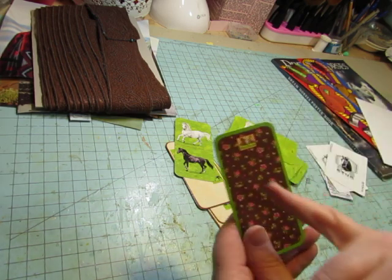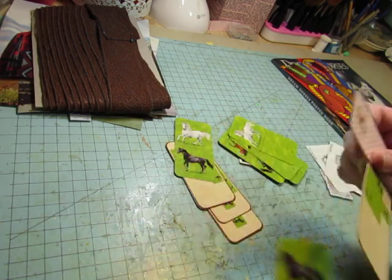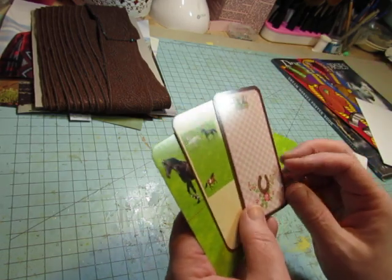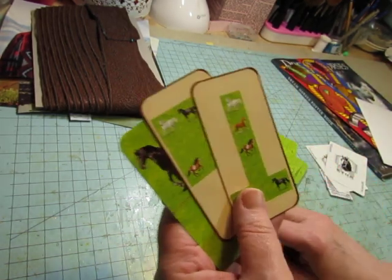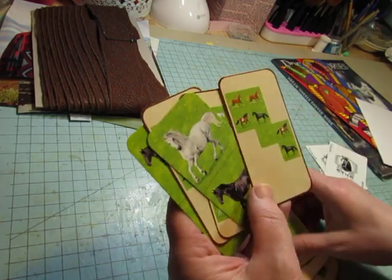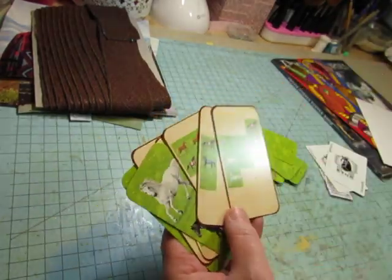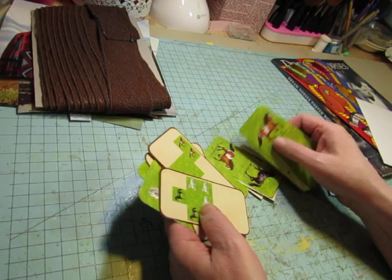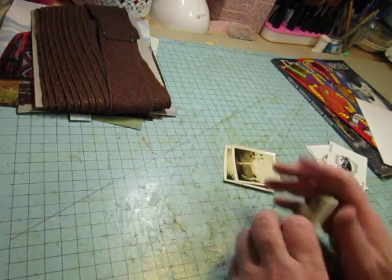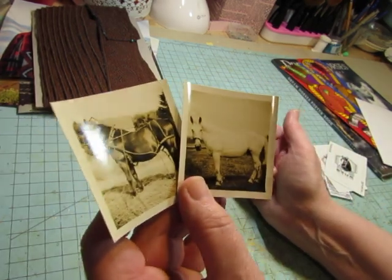This has a different language on it up here, but they're just beautiful pictures of horses. And I love the pink gingham. This book that I'm going to be making for my friend is for a Christmas gift, and it is going to be for a woman who is a horsewoman. So I'm glad that there's some feminine touches on these cards. So these are really fun, great cards. And I really love these old photographs that she sent. They are fantastic.